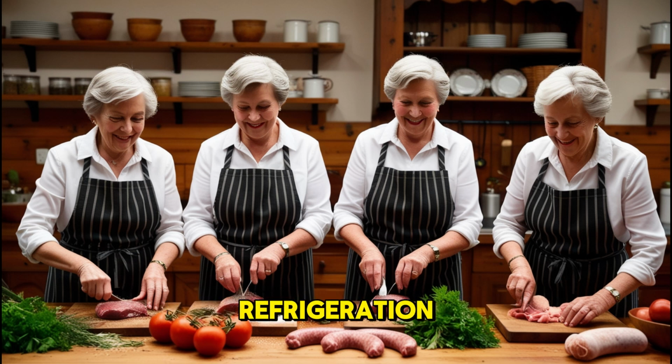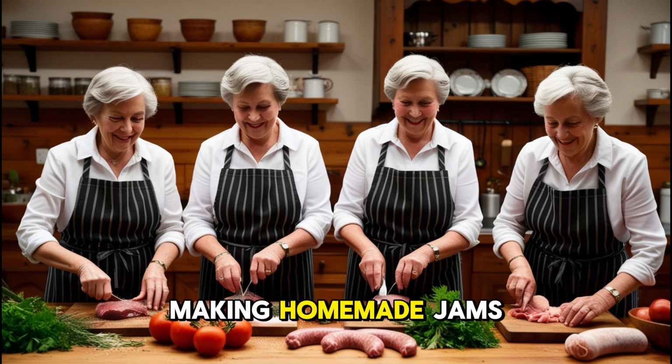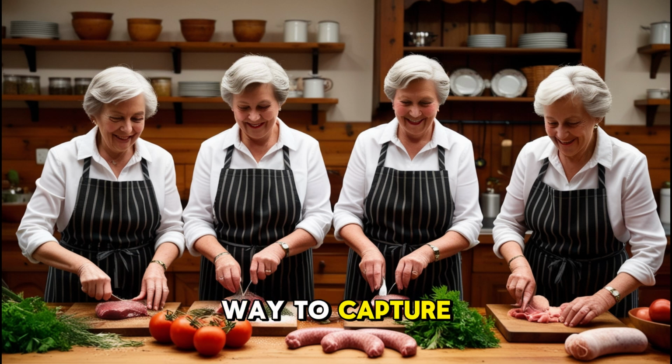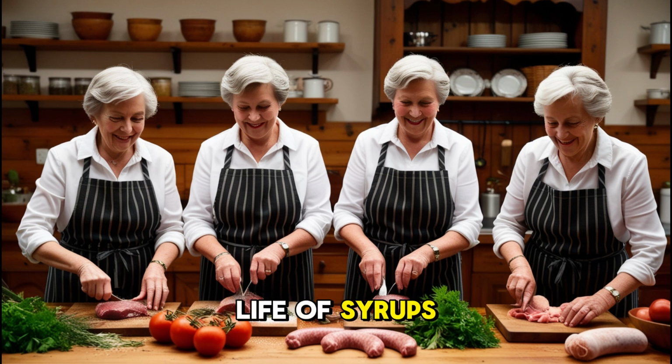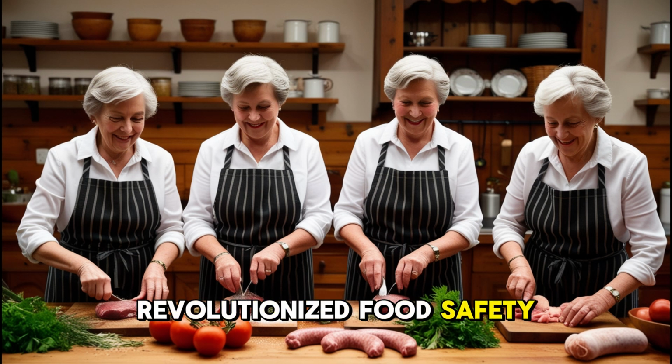In regions without refrigeration, sugary preserves became a vital method for extending the life of seasonal fruits well into the winter months. These days, sugar preservation is still widely practiced both at home and commercially. Making homemade jams and jellies remains a popular way to capture the flavors of seasonal fruits, while commercial producers use sugar to extend the shelf life of syrups and candies. The method continues to offer a simple, delicious, and time-tested solution for food preservation, making it an invaluable tool in any kitchen. Next, let's take a look at pasteurization, a method that revolutionized food safety.